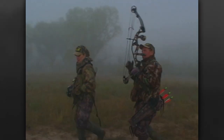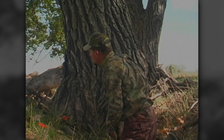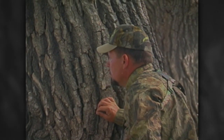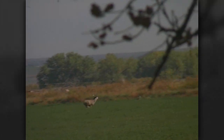A rancher might have 40,000 plus acres of land, as we do, but you only have about 5 miles of river bottom that's huntable for whitetail. They all funnel down into this one area. Not all 40,000 plus acres would be huntable for whitetail. The rest of it might be huntable for mule deer or antelope.